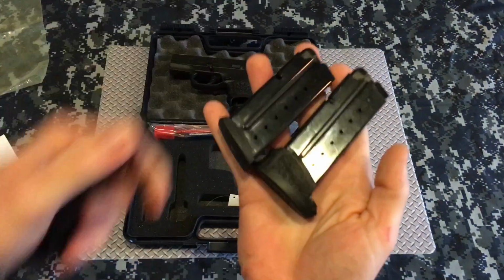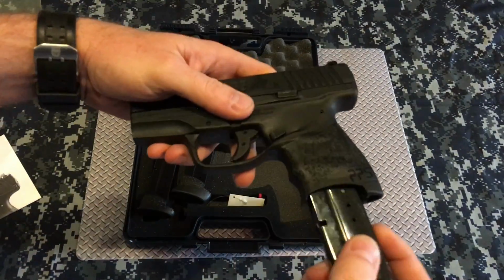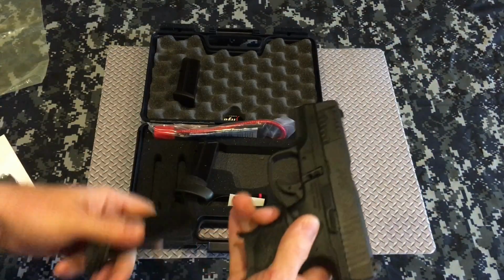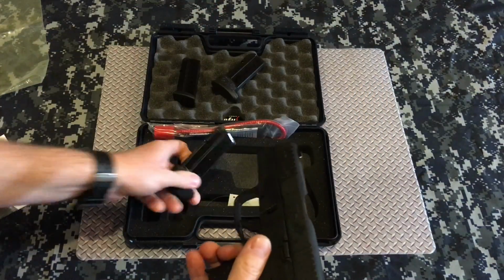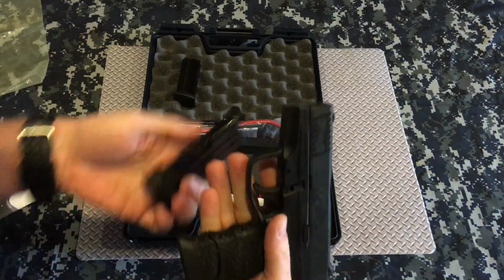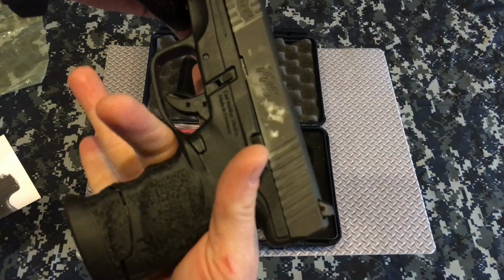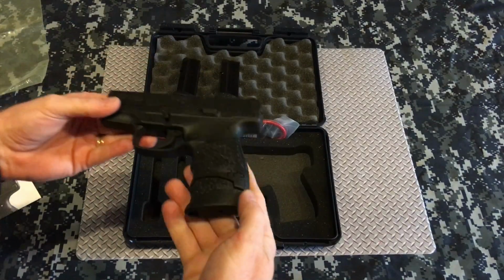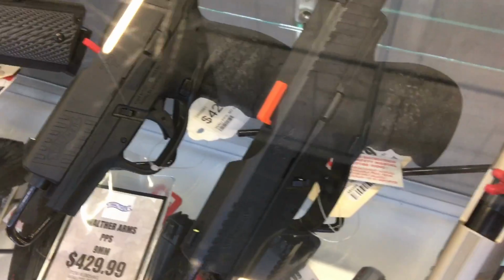Six-round mag, 7-round magazine, 8-round magazine. PPS M2. There's the flat flush. And I do need to speed up. We haven't even talked about anything. There's the 7-round. There's the 8-round. Undercut trigger guard, which is nice. Guys, you get a fantastic grip. I gotta tell you, man, I do love this gun. It's awesome. Trigger safety, that kind of stuff.